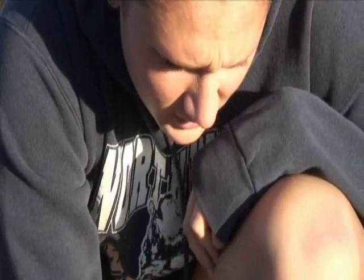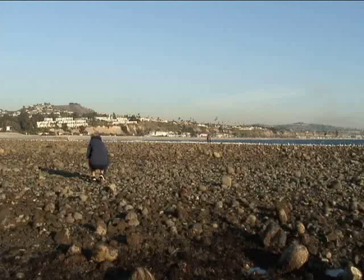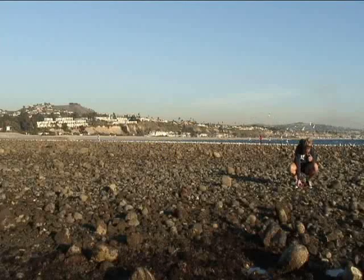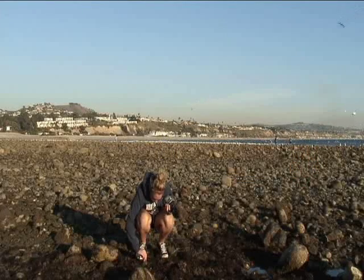tide pools. At high tide, Doheny is a really popular surf spot, but as the tide washes away, it leaves behind thousands of tiny little tide pools. Each one of these tide pools is home to hundreds of different organisms, and if you spend enough time looking around, you never know what you're going to find.